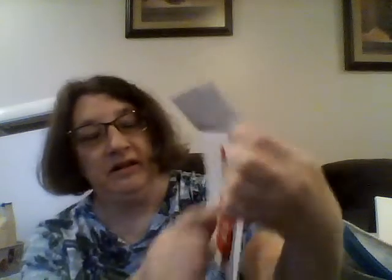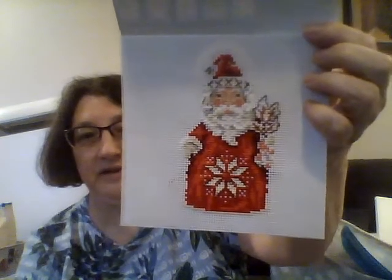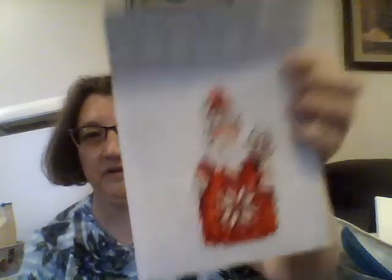I'm all done with the stitching. I was doing the back stitching, but the back stitching was kind of a bear. You can see where I did the back stitching on that, and then I had to do the beard, and I'm like, oh, I'm done with that. So I still have to finish the back stitching and do the beading on this one.